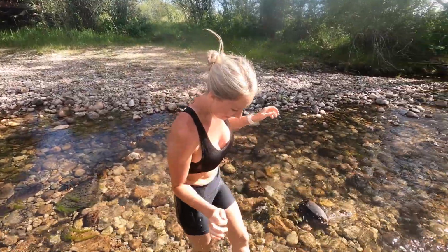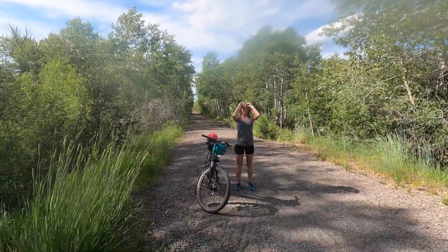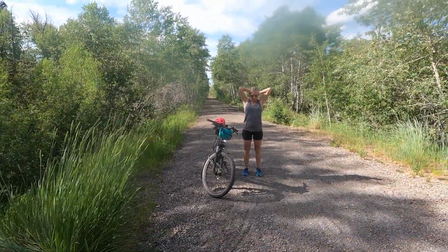Ready to get out of here? Trying to finish this last 3 miles. This leisure ride has definitely turned more into a training ride. I don't know if you can hear it, but this wind is killing me. It is brutal. It's mostly a crosswind, but I'm dying here.